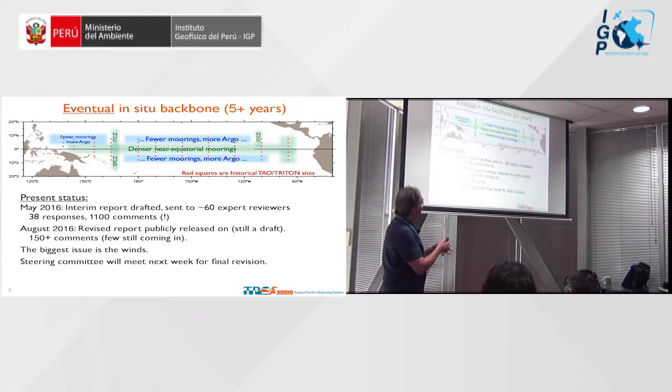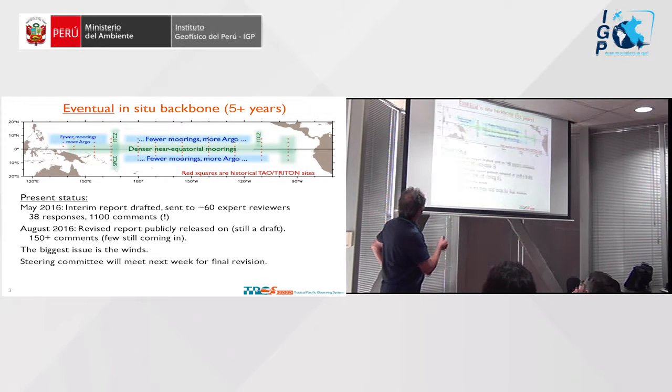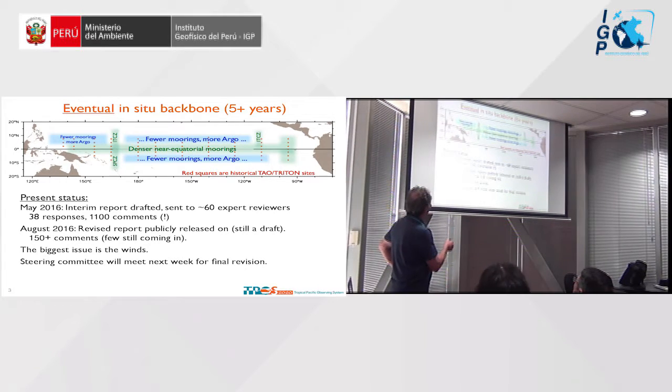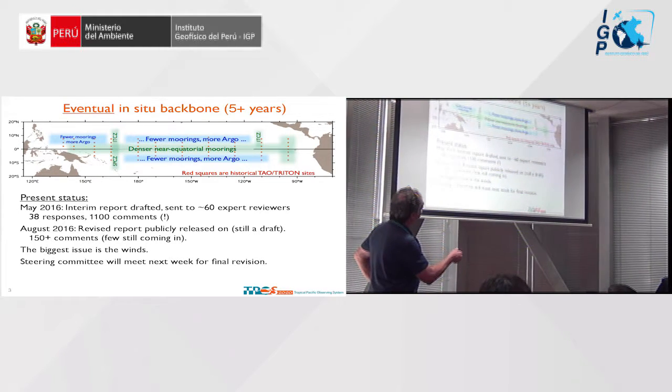Okay, and so we've envisioned an eventual in situ backbone system, and by eventual I mean in something like 5 to 10 years. And the red squares here show the historical TAO/TRITON mooring sites. So 95 West, you probably know, 110 West, all the way over to that's the TAO/TRITON array. And the way we envision changing that is that green indicates moorings, in many cases denser moorings.